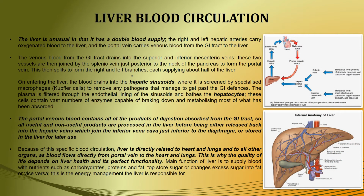So the liver is one of the most important organs in our body, and it is pretty unusual in that it has a double blood supply. The right and the left hepatic arteries carry oxygenated blood to the liver, and a portal vein carries venous blood from the gastrointestinal tract to the liver. The venous blood from the gastrointestinal tract drains into the superior and inferior mesenteric veins, and these two vessels are then joined by the splenic vein just posterior to the neck of the pancreas to form the portal vein. This then splits to form the right and left branches, each supplying about half of the liver.